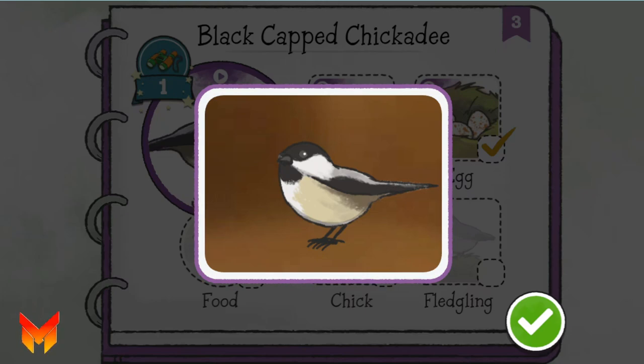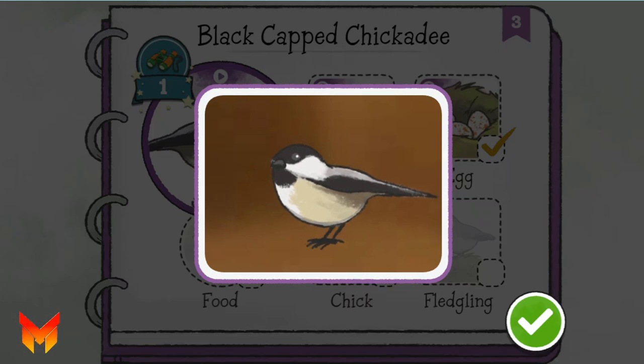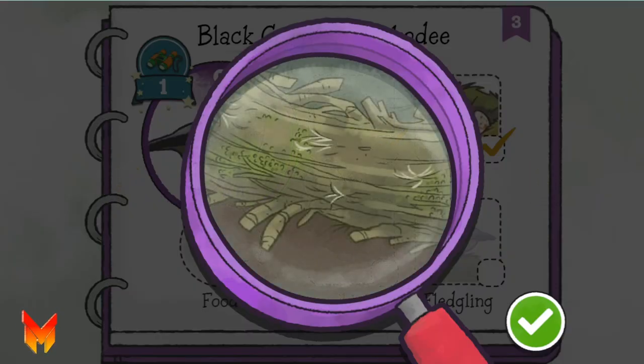This birdie looks like it has a black cap on its head. That's why it's called a black cap chickadee. Chickadees love these bird boxes. They make their nest inside using things like twigs and moss.